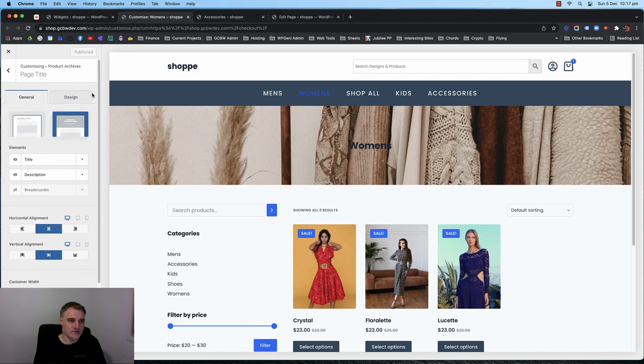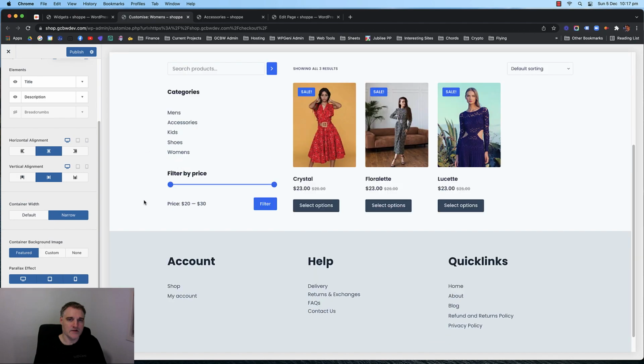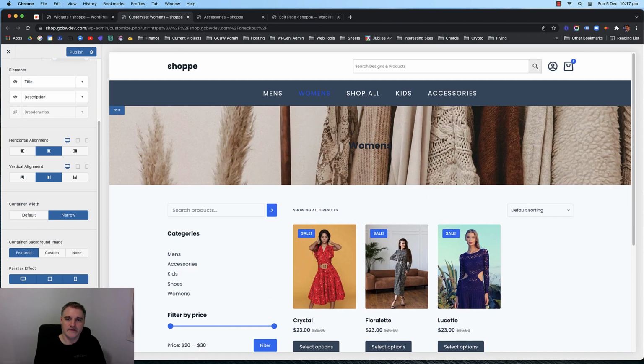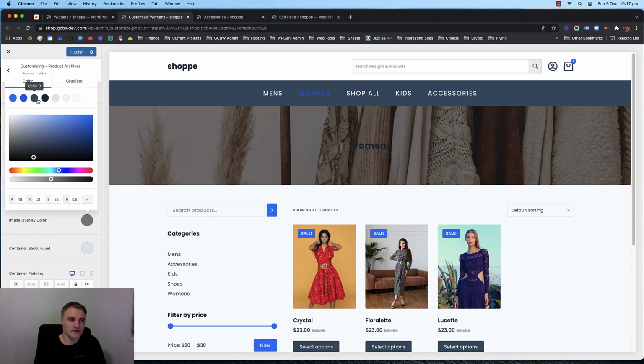So you pretty much come in product archives, page title. So that's coming in for the featured, and then you can actually set this up to be parallax as well, which is neat. So you can have this nice parallax effect, which is kind of cool. And then you may want to have the image overlay. You might have that a little bit tinted, maybe.